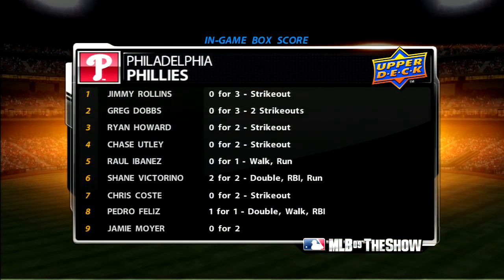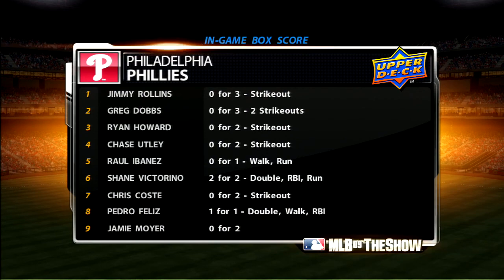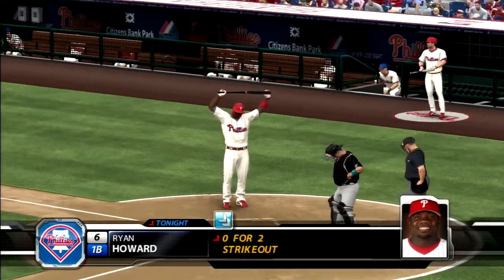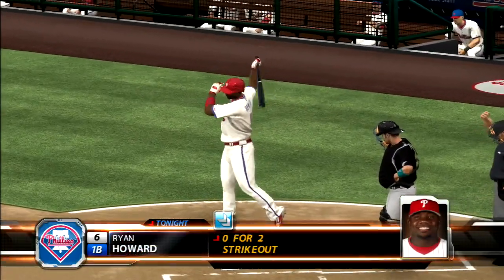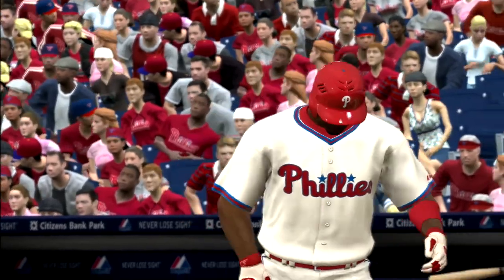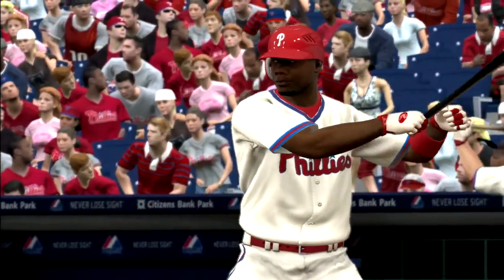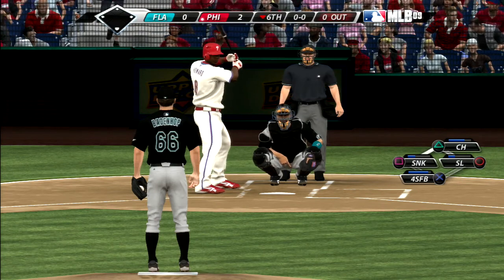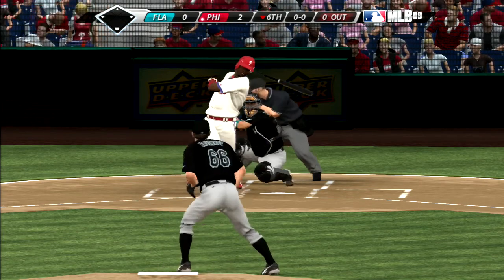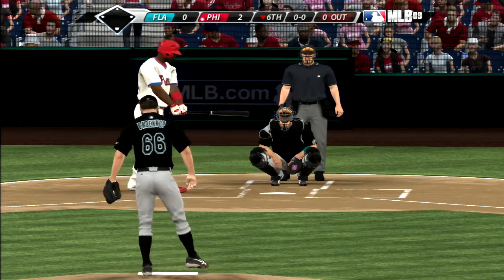Low-scoring game as we get another look at the in-game box score, and much like the previous one we saw, really not a whole lot to look at offensively thus far. Ryan Howard will be the batter as we get things going in the bottom of the 6th. Now the first pitch. Right through it here, and he's behind 0-1. And now as a pitcher, you just got to go out there and do what you can. Then wait for your ball club to get you some runs.